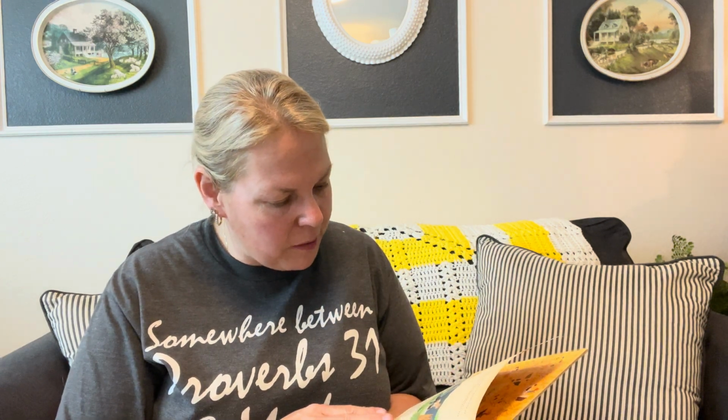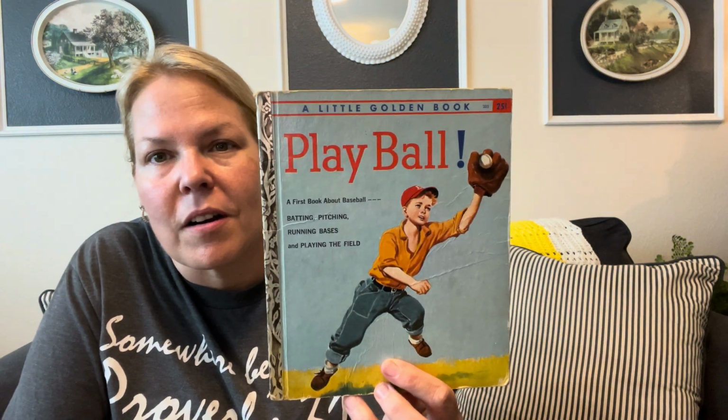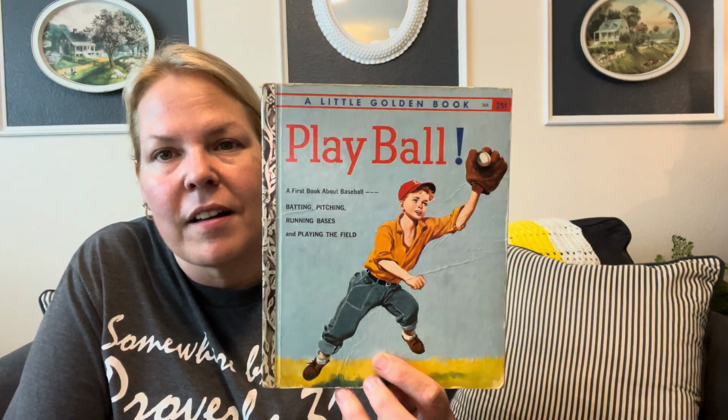I found this little golden book. And I didn't even look to see when the copy date was, 1958, but I bought it because look how perfect it is for summer. Play ball. It was $6. And then from the same booth, I bought the Promise of America little book, and it was $3. So I'm going to be putting that with my Americana stuff.